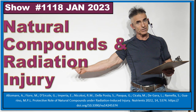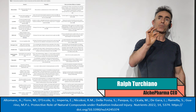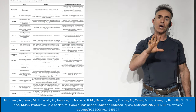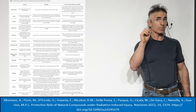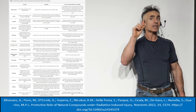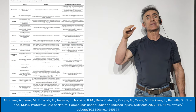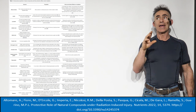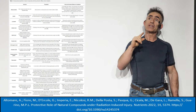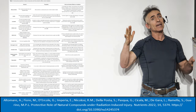This is real exciting research, which I am glad to bring to you. This is primarily a summary of natural compounds that have been shown in pilot studies. I want to emphasize that these are pilot studies, in reference to helping mitigate the damage from radiation-induced injury. Now, what we're looking at primarily is radiotherapy-induced mucositis. So there's a context to this.